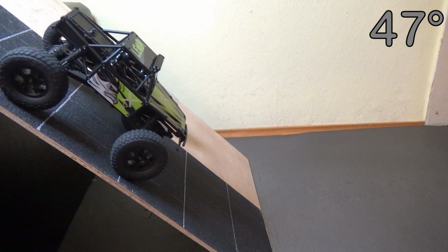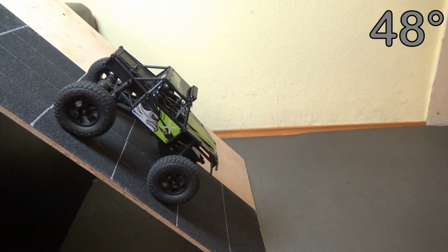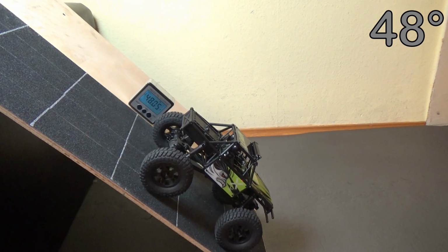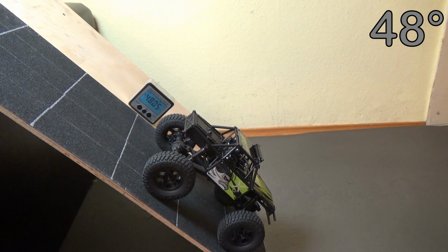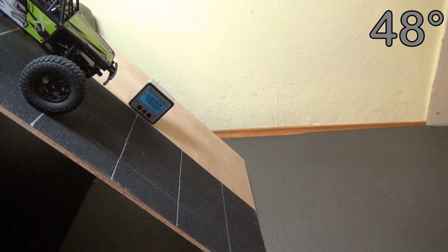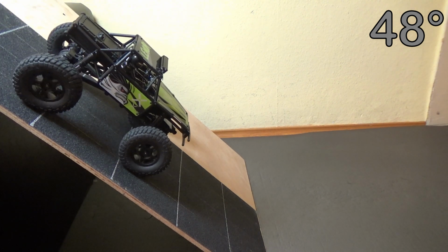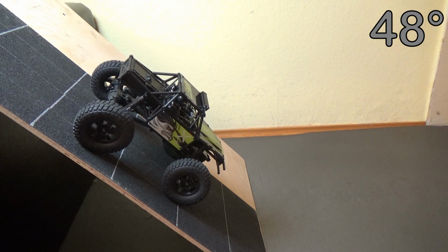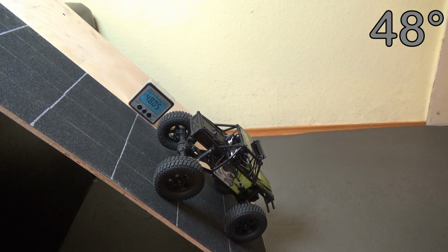But still can do it without big problems. 48 degrees. Come on. Come on. But now it tips over, only 48 degrees. Its short wheelbase is not helpful here.